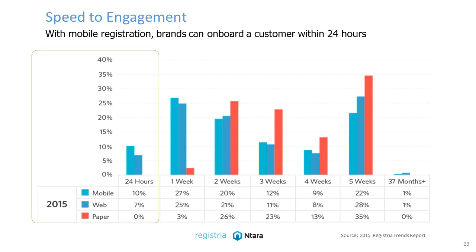But we believe that brands that use and offer mobile product registration can onboard a customer within 24 hours, which is really what we're trying to achieve here.